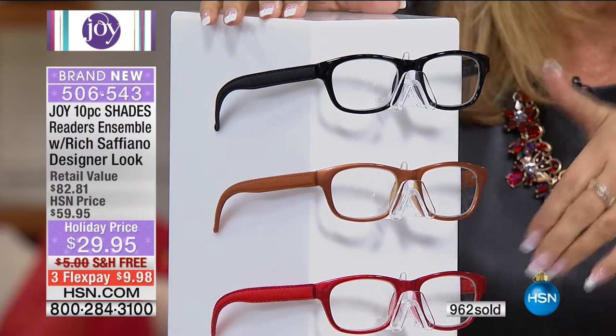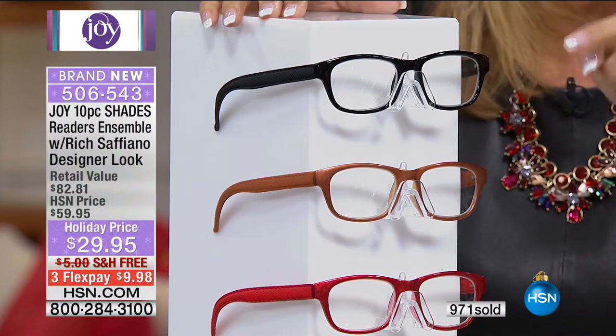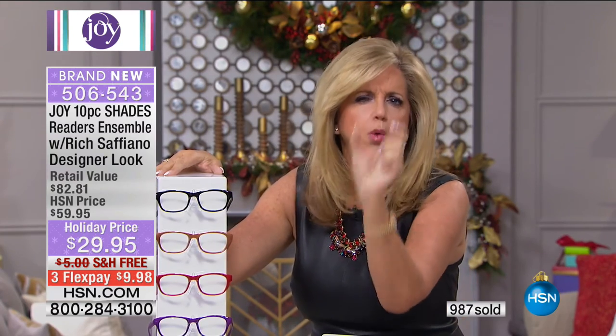They've been featured in Good Housekeeping magazine. Every set of Shades readers that I bring to you here are always customer picks. That talks to the quality of it.